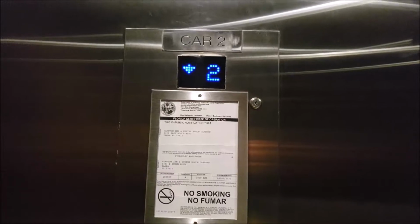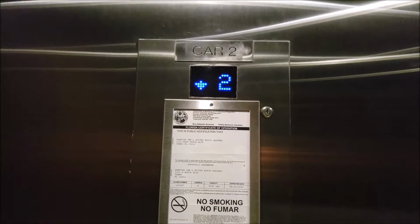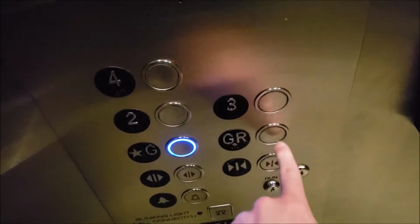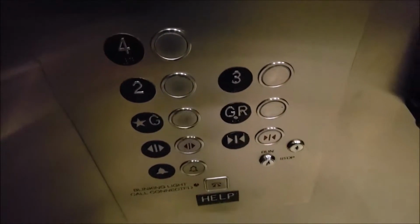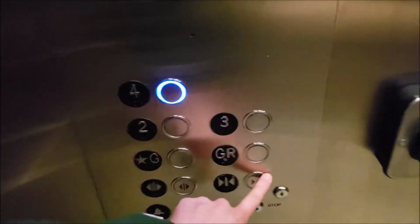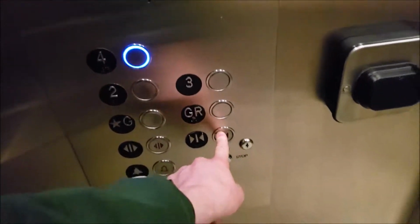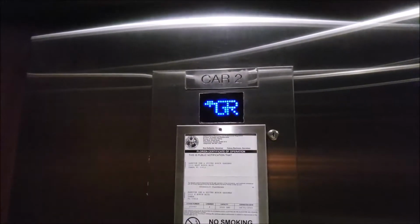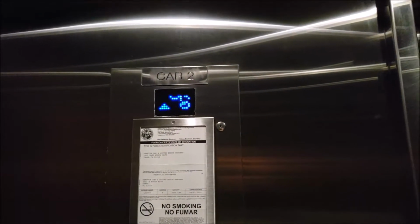So we're going to ground. Ground. This one talks as well, and also ground rear is locked. We're gonna go 4. Also, there's a rear door open and door close button over here, but it doesn't work. I mean, it probably works, but it's locked.